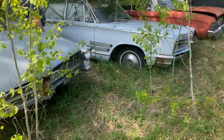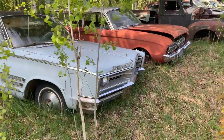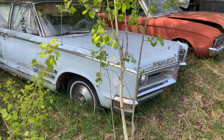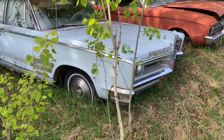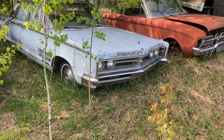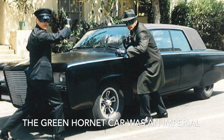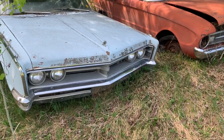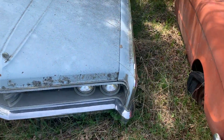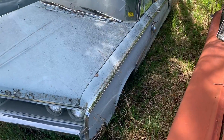This is another 300. Yeah, is this like the car that the Green Hornet used? They had a Chrysler 300, I think, that the Green Hornet had. I've always thought it'd be fun to buy one of these and fix it up and make a Green Hornet car out of it. This would have been a very expensive car, brand new. Yep. This would have been top of the line.